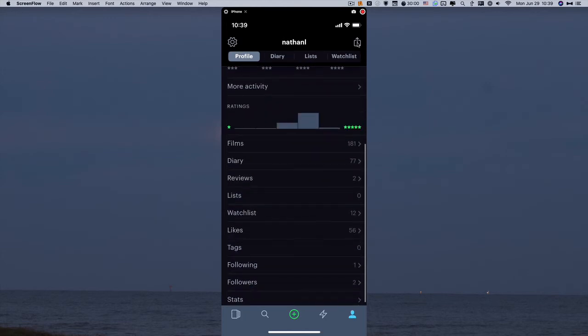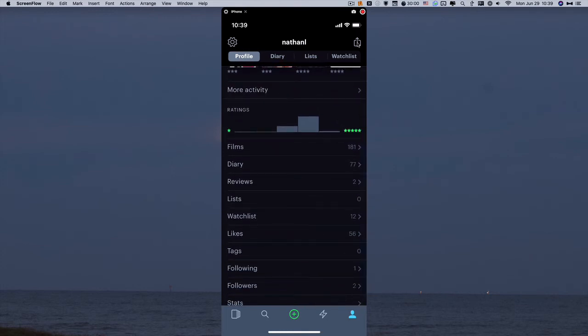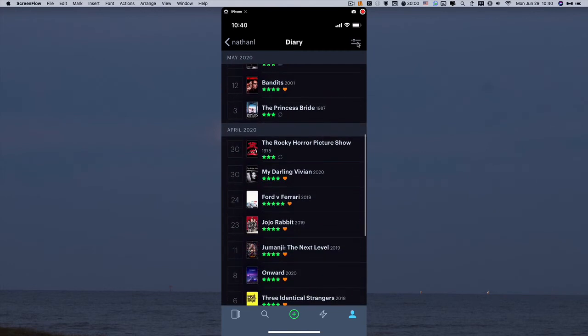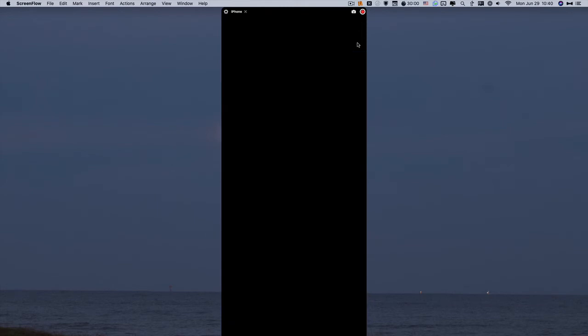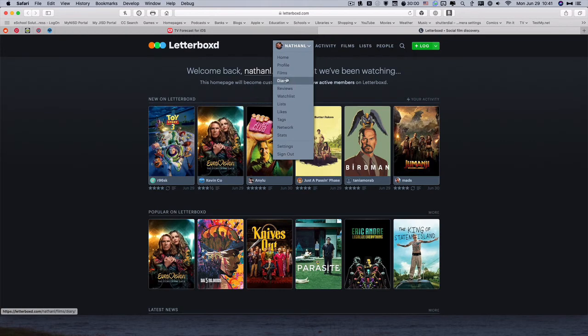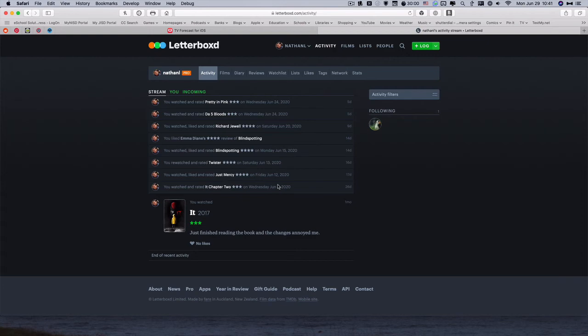But you can see if you go to my profile and my diary, all of the movies that I've watched in June, May, April, going all the way back to May 2018 when I started using the app. Letterboxd also has a very nice website, and you can sign in with your account and get all of the same information, as well as all of your activity.